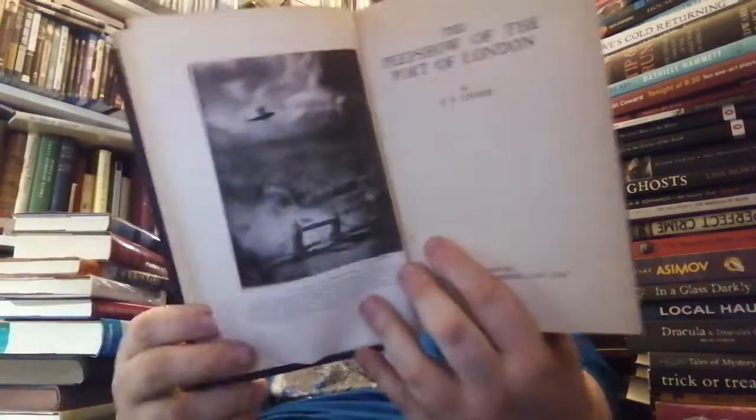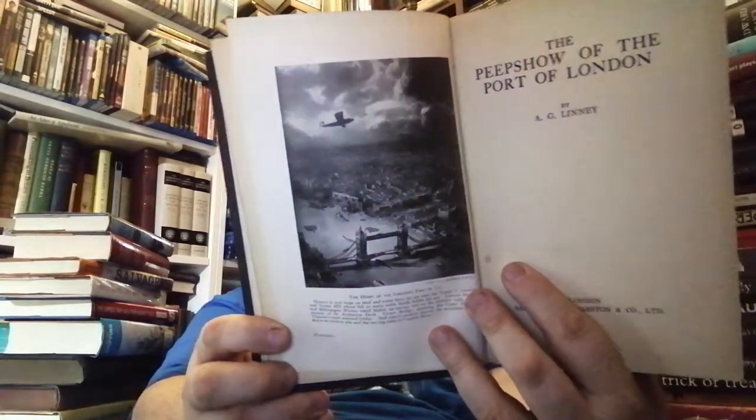Here's another little one. It's a little rough, but it was a very cheap one. It's the Peep Show of the Port of London, by A.J. Linney. It's Sampson Low, Marston and Company, 1929. I'm not so sure if that's a real photograph, because it looks like it could be a composite. But it's just regarding the Port of London. So again, this goes partially with my London collection as well as transport.